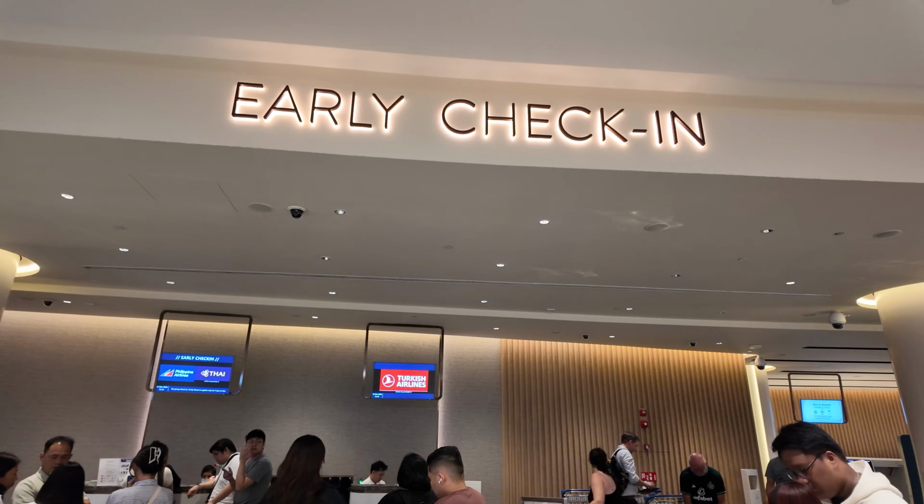Welcome to probably the funnest airport in the world, the Changi Airport in Singapore. Literally feels like a ride in Disneyland. This is so much fun. And we're gonna show you all the must-do things at Changi Airport.